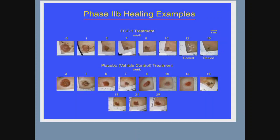This is before treatment starts. This is 3 weeks before treatment starts. These are similar size ulcers that we're going to treat with FGF1 or with a placebo dose. And you can clearly see the FGF1 treated ulcers are healed by week 12. The untreated ulcers are still open at the end of the clinical trial.